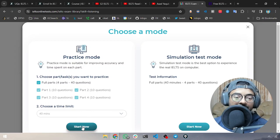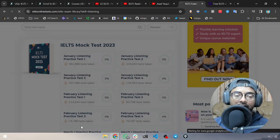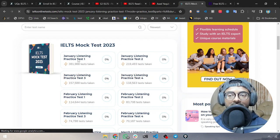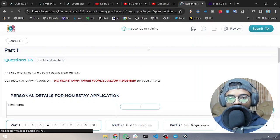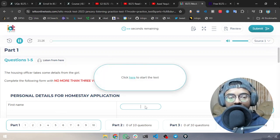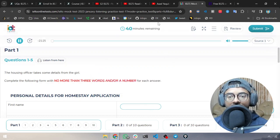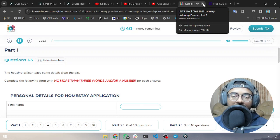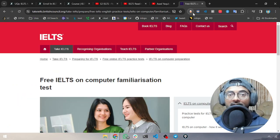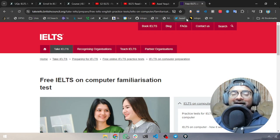So if I click on start now, it is going to start a real world like test scenario for you, like you are going to face in your exam. And you can fill up the blanks here interactively, and you can experience the listening real world kind of practice test scenario. Okay, so it started the real world test kind of thing.